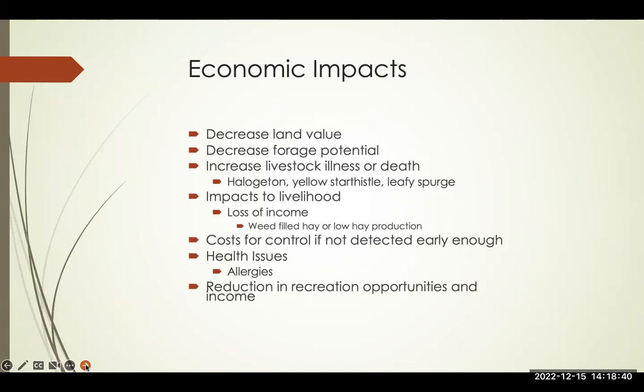You have an increase of allergies because it can go back to the introduction of a non-native plant that was not there previous years, but then now it's there.